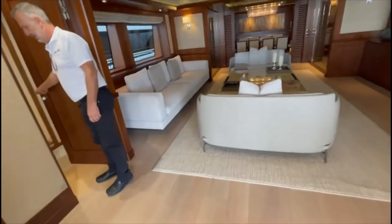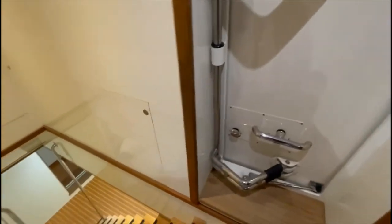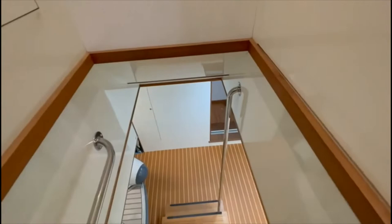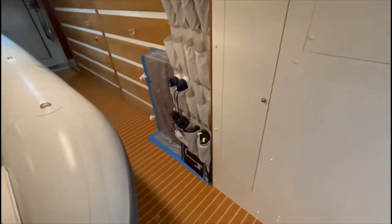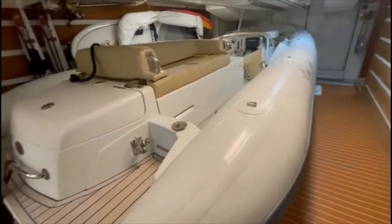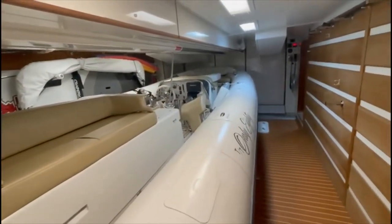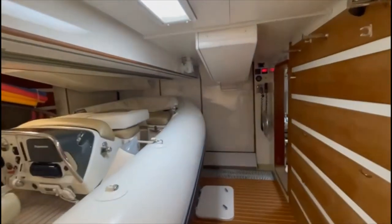Okay, so now from the main salon, I was going the other way down into the beach club. For external or for internal? External into the beach club and from the salon. So I'm coming down from the salon side. And here we have a 6.5 meter, which is about 18 feet, Castoldi diesel jet tender. And it comes out of the starboard side.